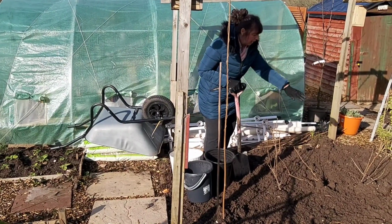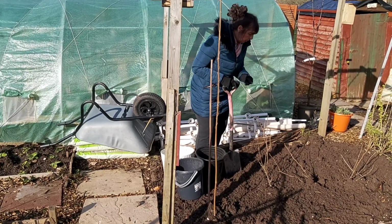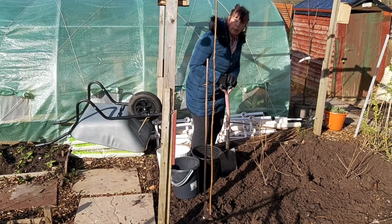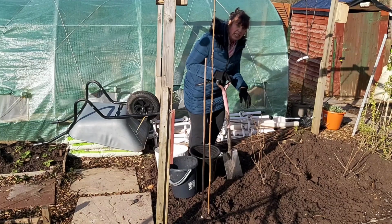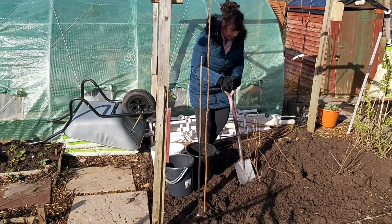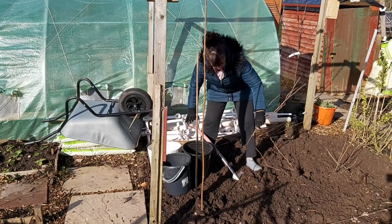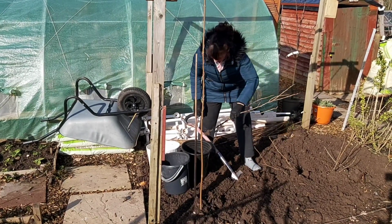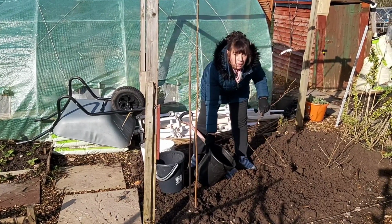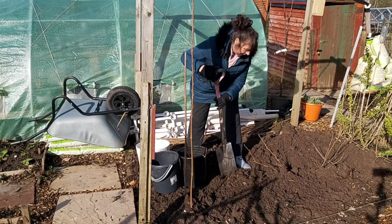I've got 3 blackcurrant bushes here that are being planted temporarily. So I'm going to dig them up and take them over to the other plot to plant them. They've already started to bud, so I need to get them in as soon as possible. Oh, they've only got little roots on them. I got 3 big buckets, thinking they were going to have a pile of roots, and they've just got little roots. Oh, that one has anyway. Let's have a look at the others.